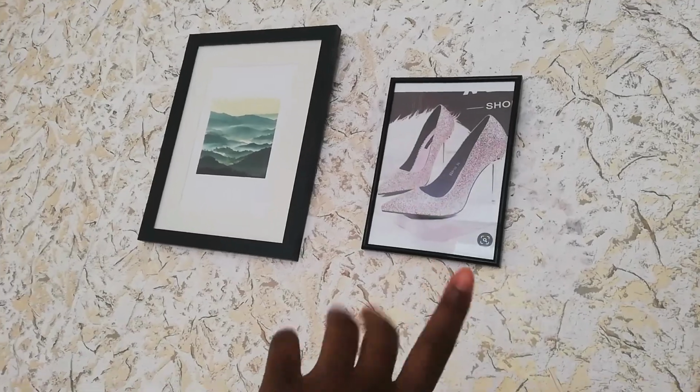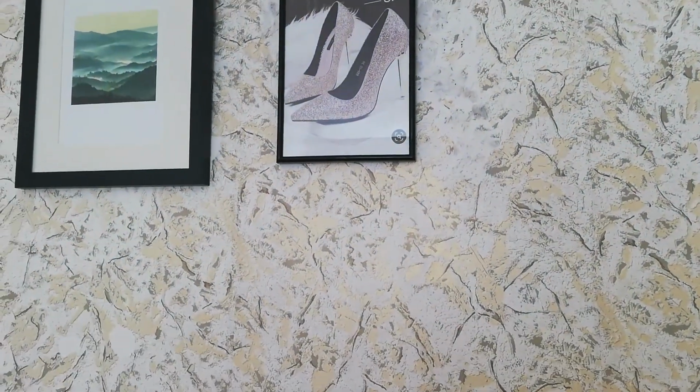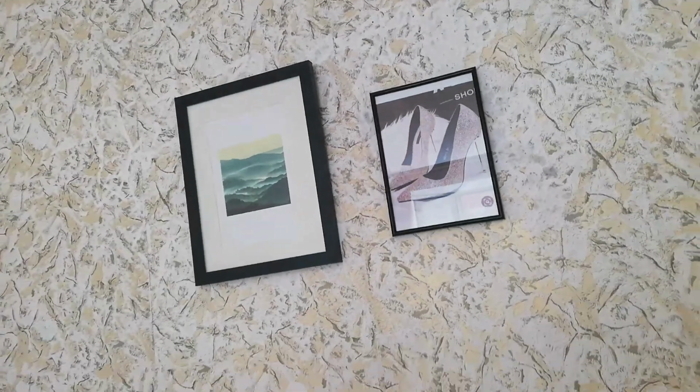Okay guys, so I managed to hang those two. I'm failing to hang this one because look at all these nails. This wall is very hard. I cannot put a nail in it. So I don't know how I'm going to hang this. But for now, let's, yeah.